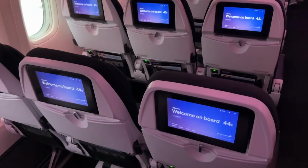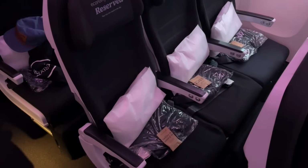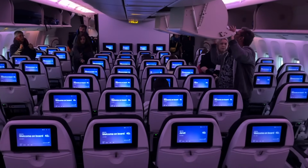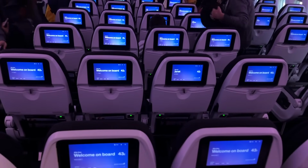While I settled into my seat, I will say that I always appreciate the use of mood lighting as opposed to the harsh white flood lighting. Air New Zealand's mood lighting made the cabin feel extra comfortable and homey. The pinkish color brought me back to the Virgin America days. Oh, how I miss Virgin America.